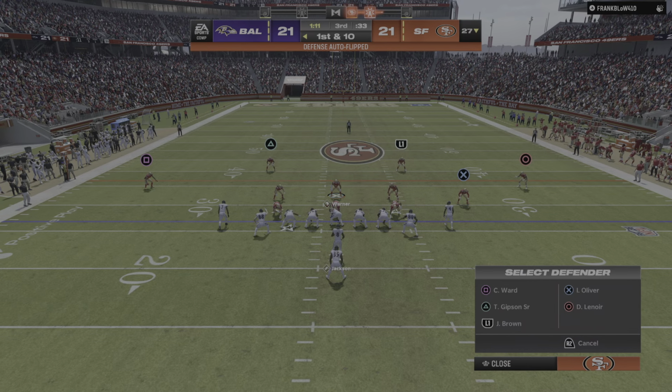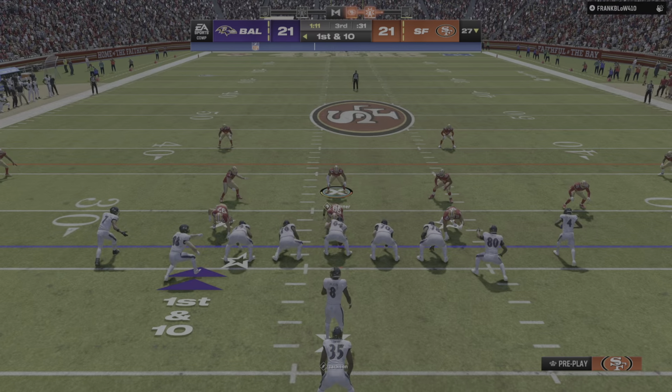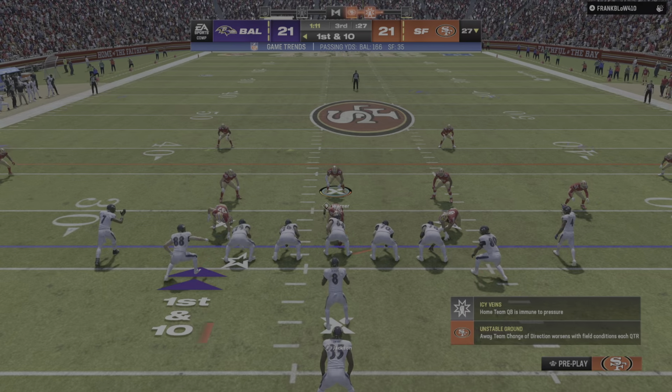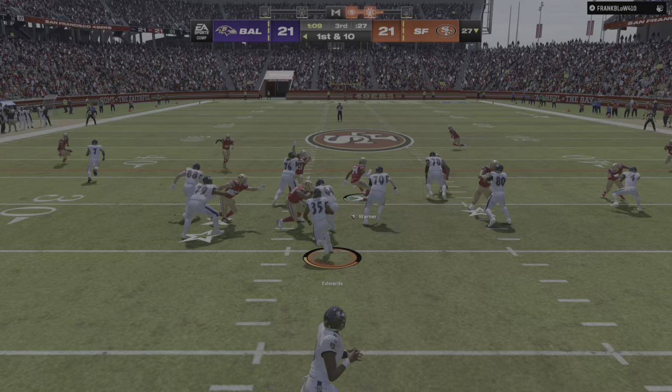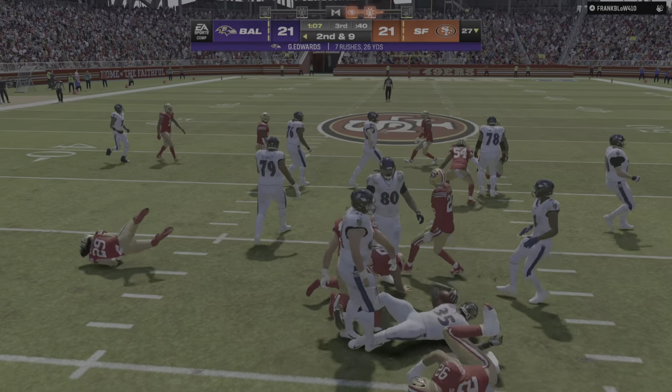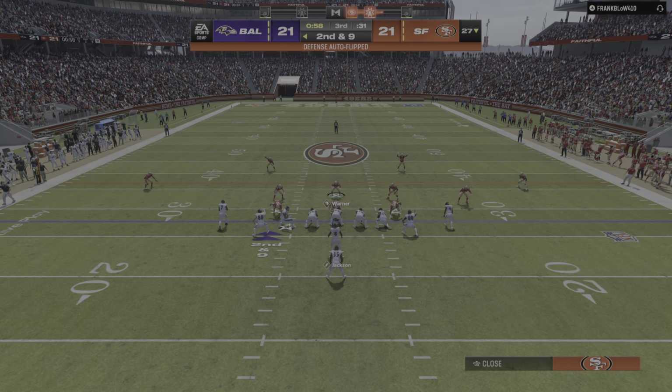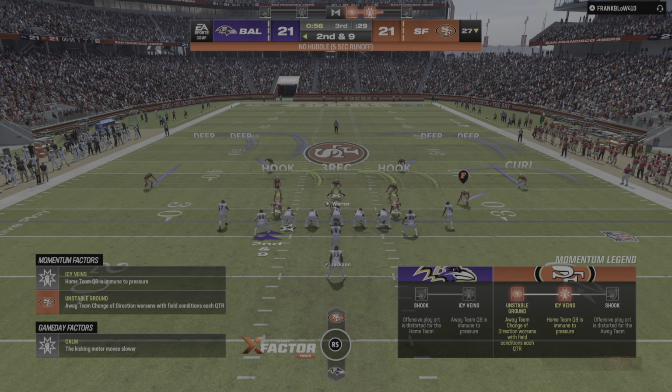The Raven offense set at the line for this next drive. They'll need to regroup after the costly interception last time. It led to a tying touchdown. 21 all is where we stand, and they've got it first and 10. And not a whole lot there, maybe a yard to the 27. And they're going to speed things up here.